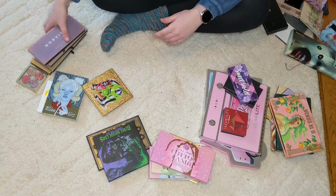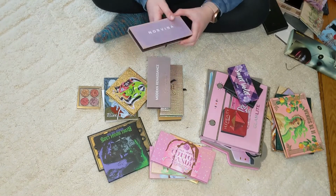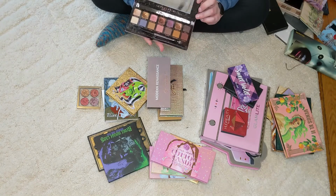Okay, what brand am I gonna do next? Let's do Anastasia, how about that? So this is the Anastasia Norvina palette.